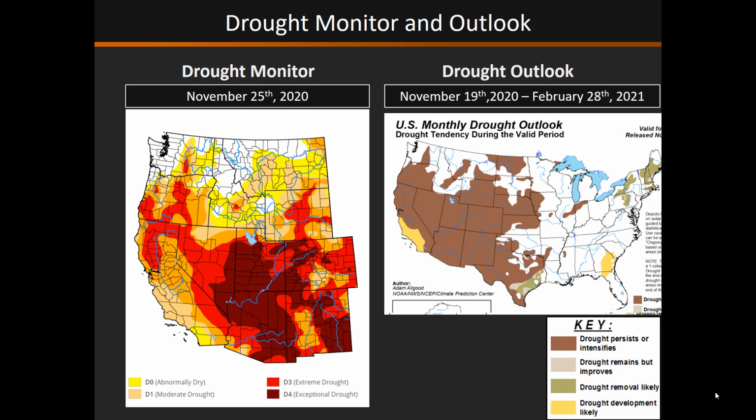Taking a look at the drought monitor and the drought outlook, similar to what we were looking at with the EDDI in the previous slide, you can see the southern parts of the Great Basin are in the highest drought, with exceptional and extreme drought across much of Utah and Nevada. Looking forward through February at that drought outlook, unfortunately, it's not looking like there's much relief in sight. The entire Great Basin, with the exception of portions of Idaho, is expected to see drought persist or intensify. So it's not the greatest news there.